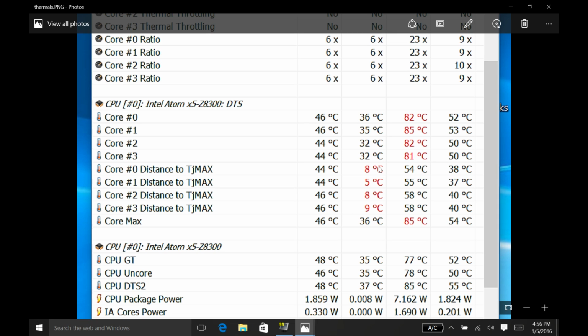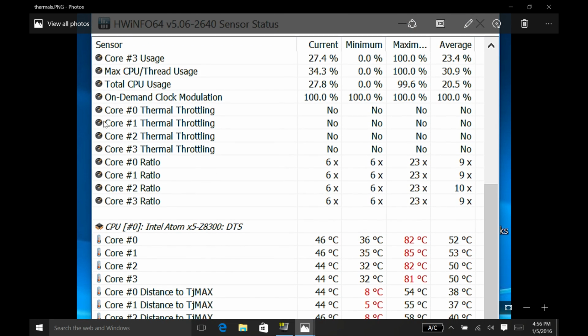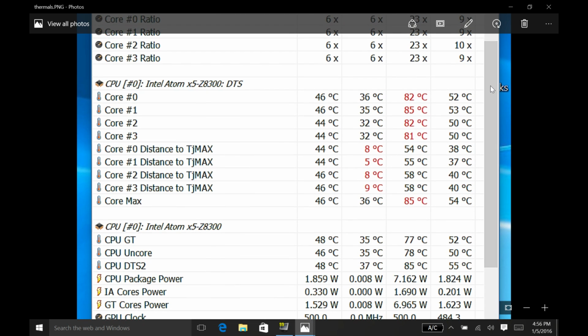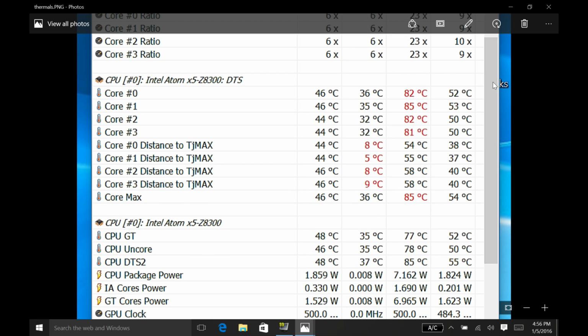And it didn't actually trigger any thermal throttling, but it wouldn't have been far off from doing that. So if I scroll this up, you see thermal throttling on the cores, no. That's good, we don't want to see that. But 85 degrees, starting to get quite hot. The back of the tablet, just on the top left hand side where all the ports are and the power button, does get a little bit warm around that area. It's nothing alarming.